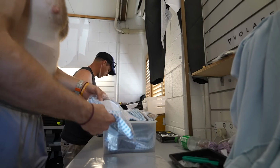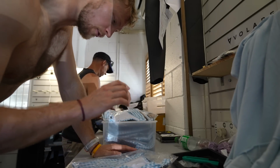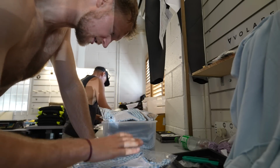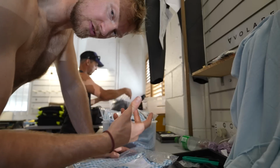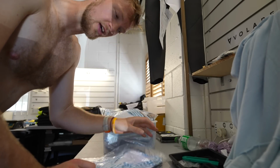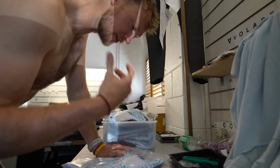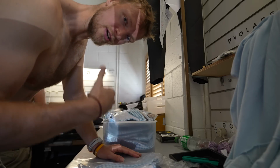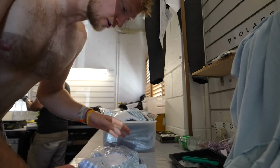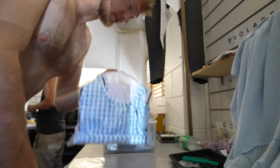Just packing up some of the women's all-in-ones, a lovely blue check here, and it's interesting because the women's fit, and this isn't coming from me, it's coming from my girlfriend who has worn one now, and the women that I've spoken to wearing these, the women's fit is really, really good, and that's basically because the owner has a daughter and spent loads of time working with her to make sure that she had a really comfortable all-in-one. So I think that's pretty cool. A brand that has really good women's fits as well as men's fits.